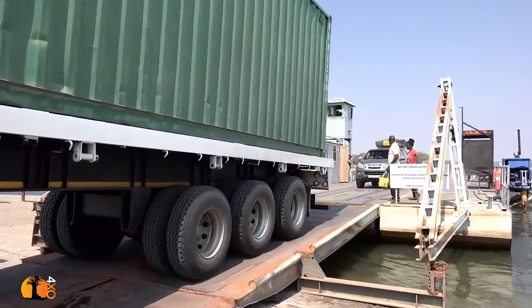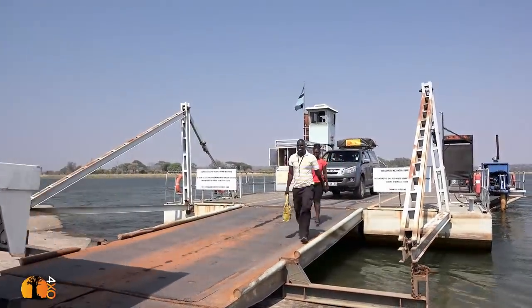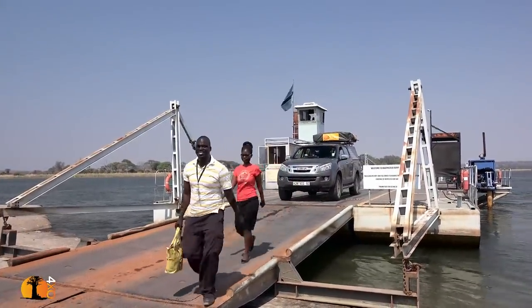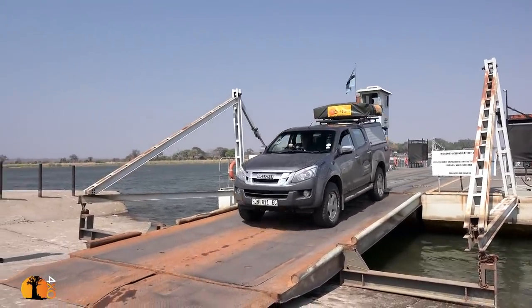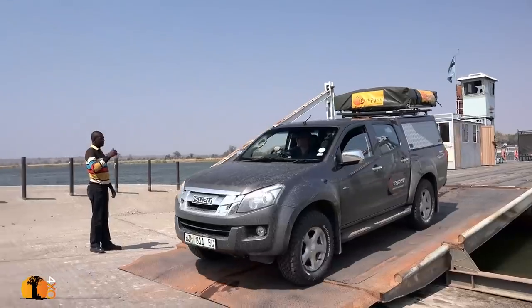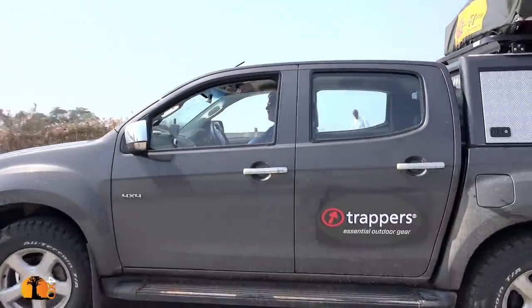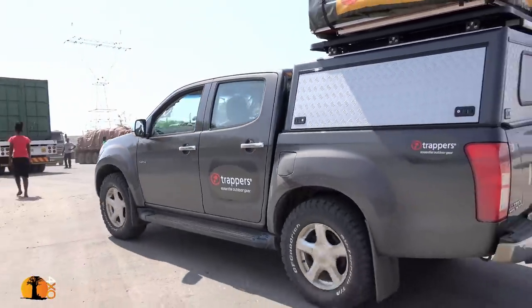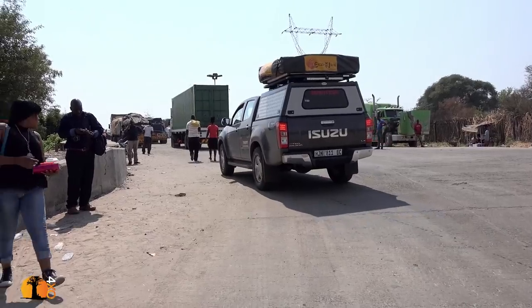A new and unfamiliar border procedure can be a bit intimidating. And Zambia, while having a reputation for friendly people, doesn't have a similar reputation for easy border crossings. As it turned out, it wasn't particularly easy, nor particularly terrible. It took a little over an hour, so not too bad for this kind of crossing.